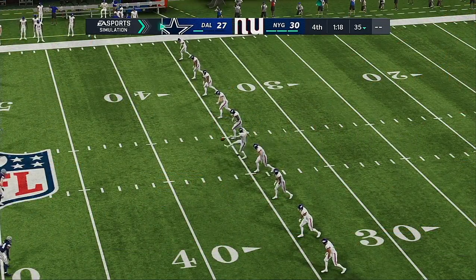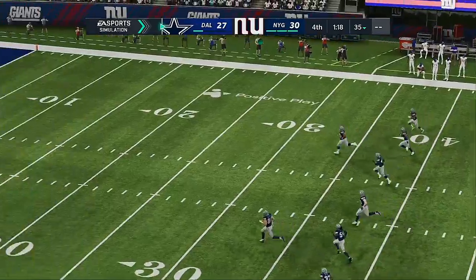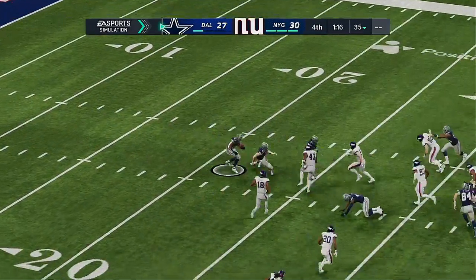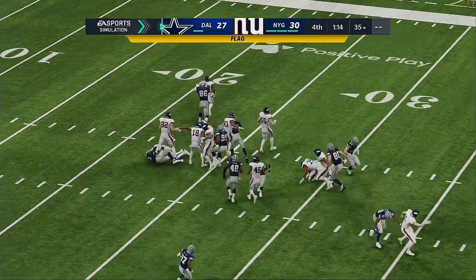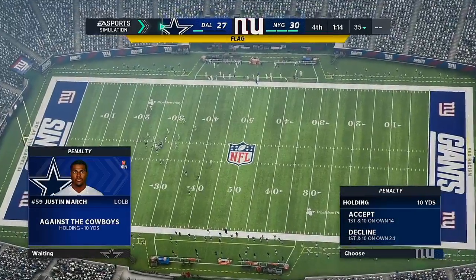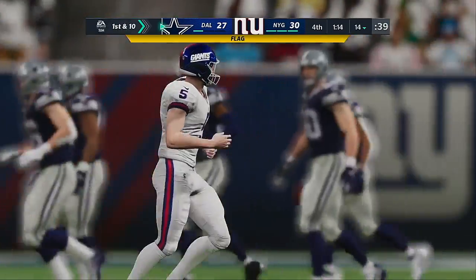Through the field goal, here's Gano back out there now for the kickoff. Fielded a couple yards into the end zone, and down he goes just shy of the 25. Now a penalty marker is down. Let's see what that's about.